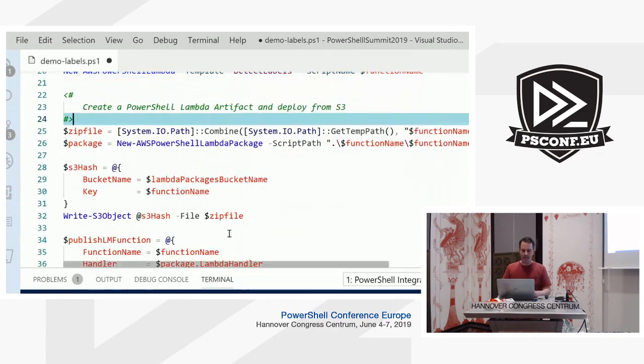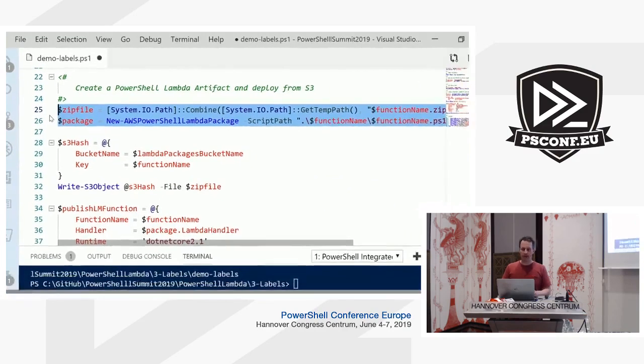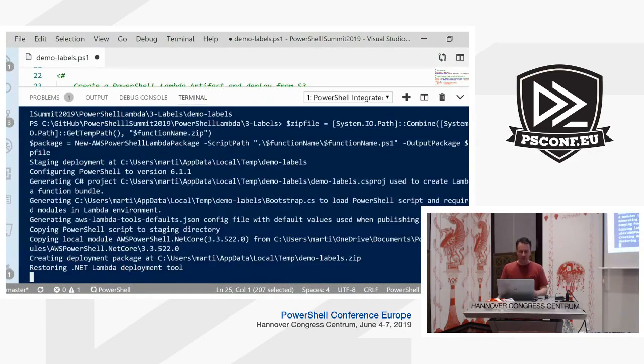What we'll do then is package up that zip file. So I'm going to package up the zip file and then write that package over to a bucket. So you'll see it's doing its build in .NET.